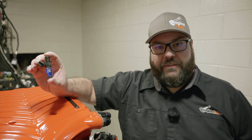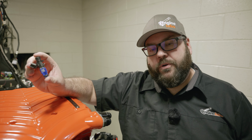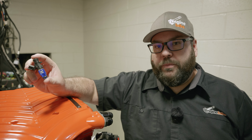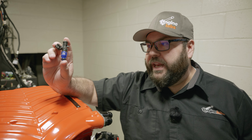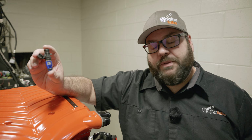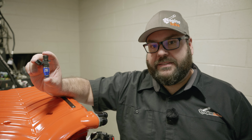On E85, this should have enough headroom for about 1,400 horsepower. I don't think we'll be running E85, but it's nice to know that if we do, we have plenty of room in this injector. Another little safety benefit is these are flowed at 43.5 PSI and we'll be operating at 55 PSI. So that basically makes the injector a little bit bigger.